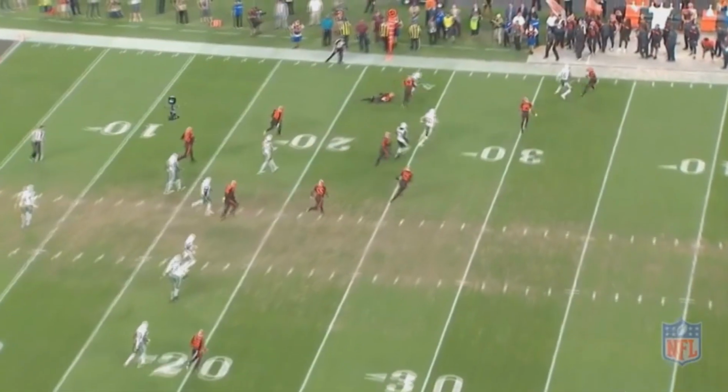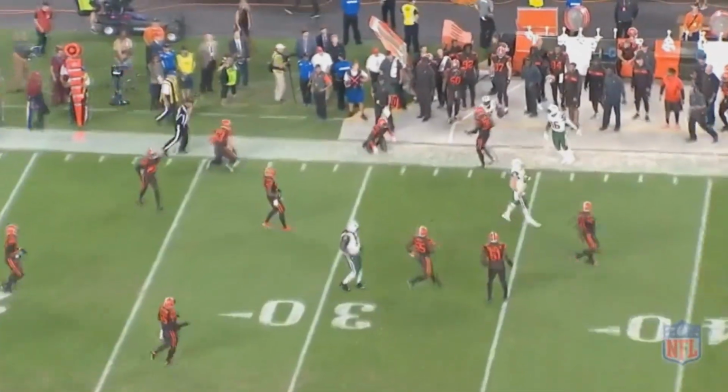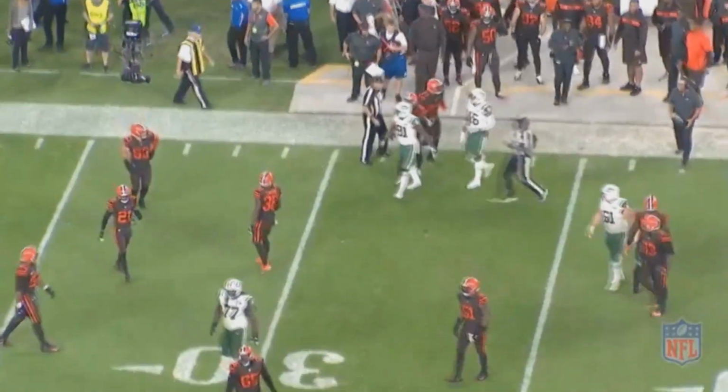He runs too close to the receiver with the ball, and the receiver is able to just run around him and pick up a first down. It was a great start to a play by Ward, but it just wasn't a great finish.